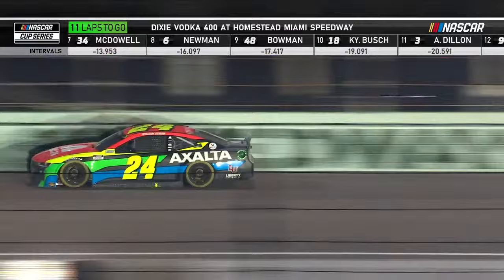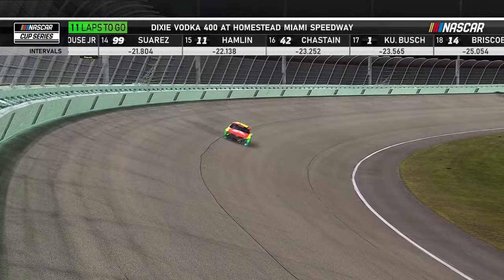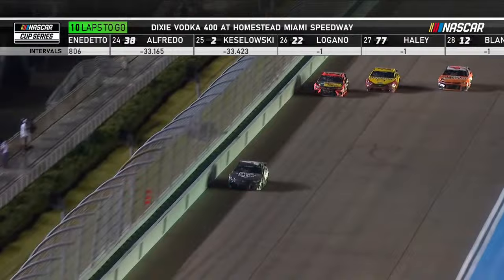This is that moment. You're coming to 10 to go. You're feeling every vibration. You're hearing everything inside that engine, inside that car. And you know cars are running up high. You're looking at these cars at your lap, and you know people are up there. You're like, please do not hit the wall. Everybody stay off the wall. No cautions, please. No debris, no nothing.